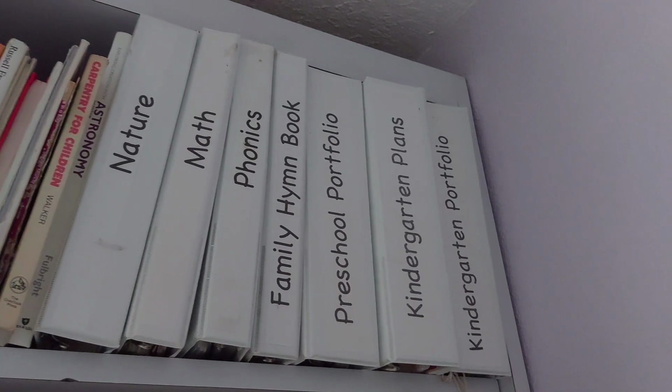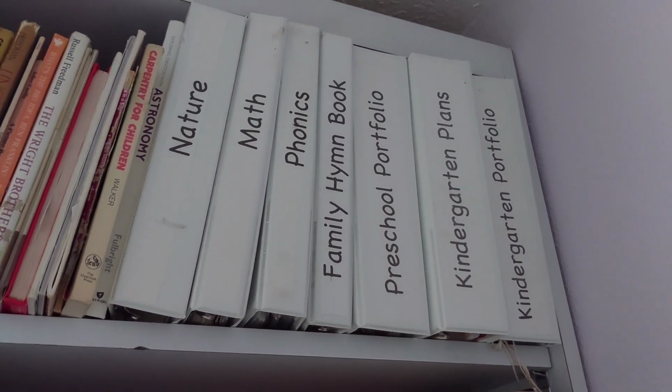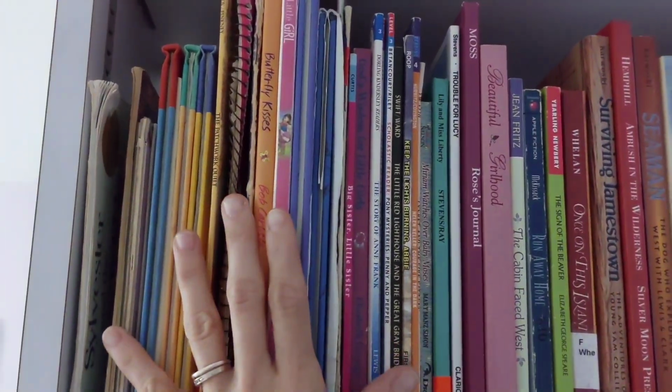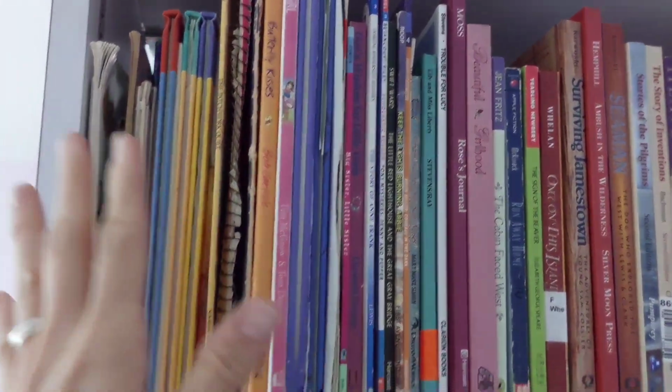And then we have our binders for different subject areas where I can pull out things I've pre-printed. And then tucked in here is books I will read to Grace when she's a little older. They're very girl-based books. Well, Grace and Aaliyah, my 2 daughters. And that's pretty much this shelf.